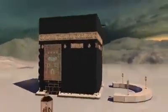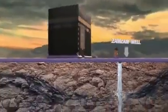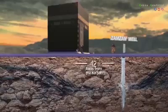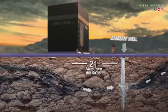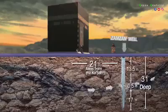There are only 21 meters that separate the Kaaba from the well of ZamZam. The mouth of the well lies underneath the Mataf area, parallel to the Black Stone. It has two springs from which pure water issues forth, one from the Kaaba direction and the other from Abu Qubay's Mount and the Hill of Safa.